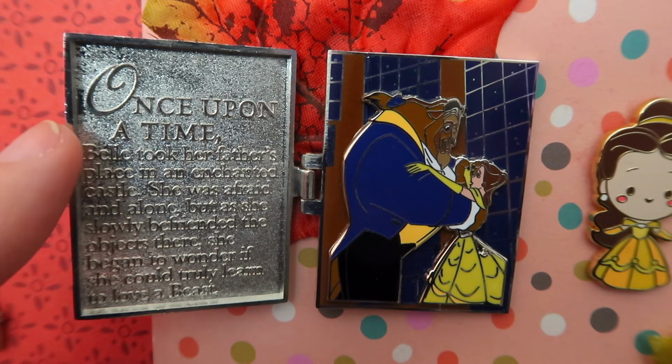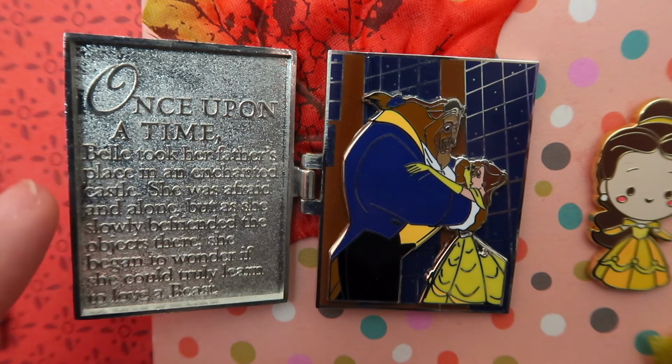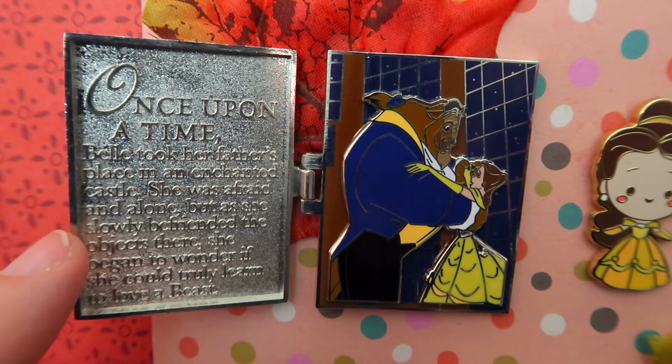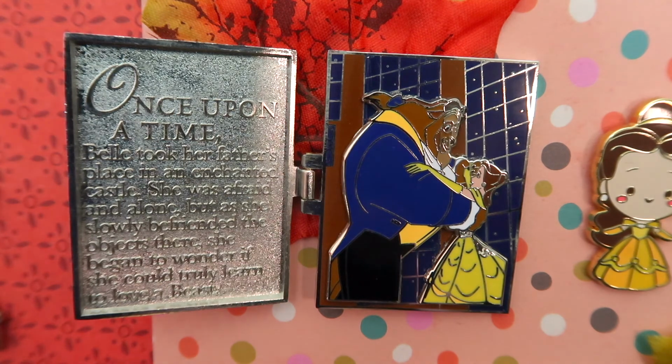Once upon a time, Belle took her father's place in an enchanted castle. She was afraid and alone, but as she slowly befriended the objects there, she began to wonder if she could truly learn to love a beast. Oh, that just gets you right in the heart, you know?